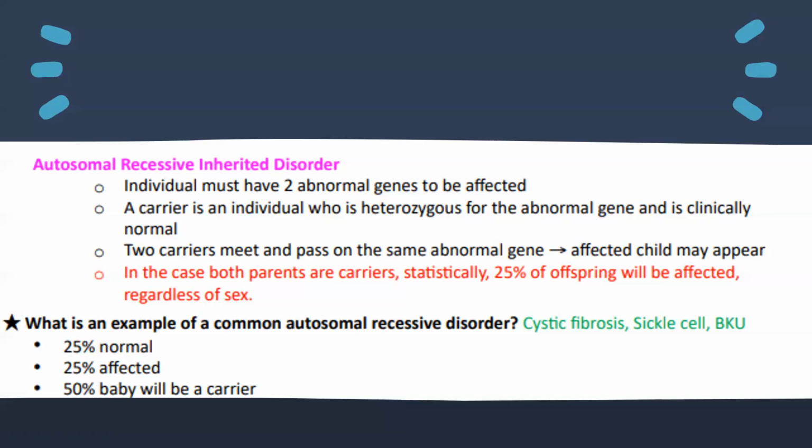In the case both parents are carriers, about 25% of the children will be affected. And then examples of this would be cystic fibrosis, sickle cell, and PKU. So this one's pretty easy to remember as well. It's all about that recessive gene being the one that's messed up.